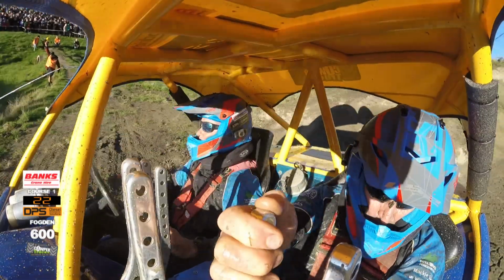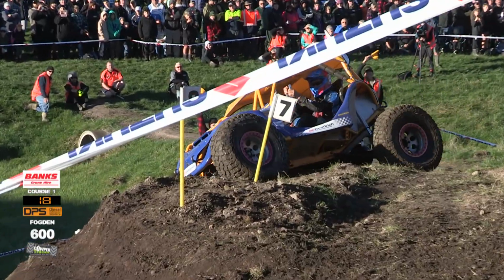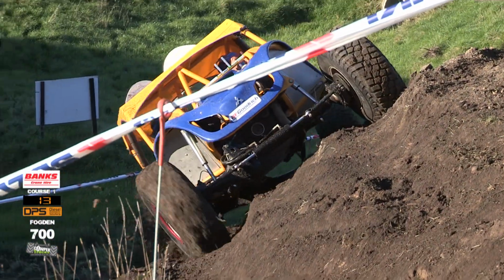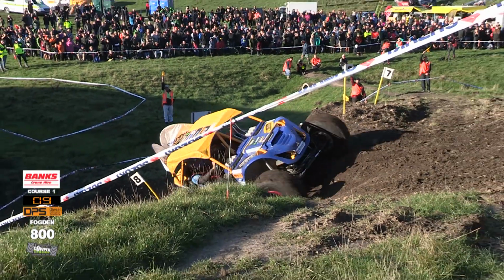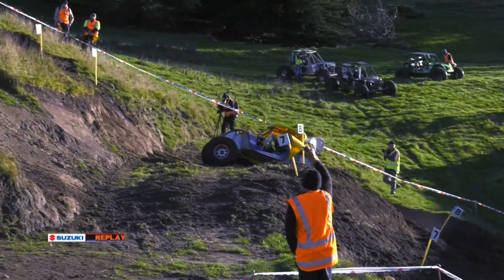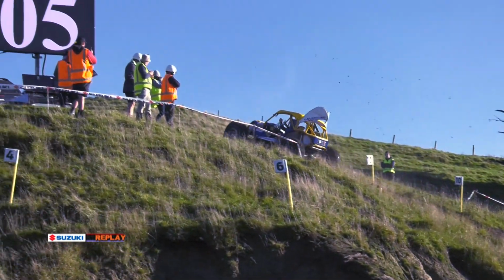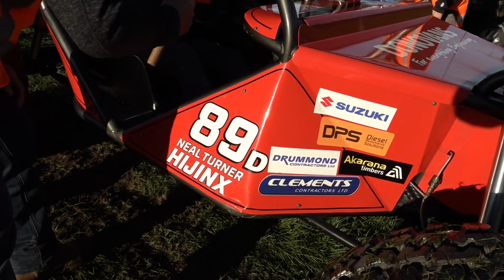6 isn't a problem, but this is when it gets a little bit interesting. Gate number 7 is cleared. Yes, it is. Oh, and they flirt with the Suzuki tape. If you hit the Suzuki tape, your run is over. They stay off the tape. They start the uphill battle now. Are we going to see another perfect run? We do. So Nathan Fogdon gets the Mitsubishi 4-cylinder Cowper truck. A perfect run here in the Banks Crane Hire up for the challenge.